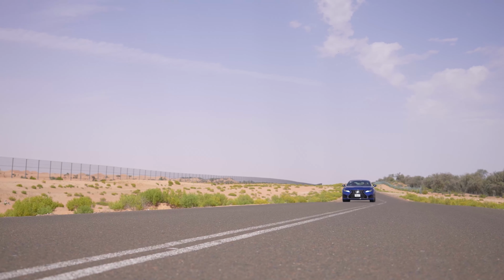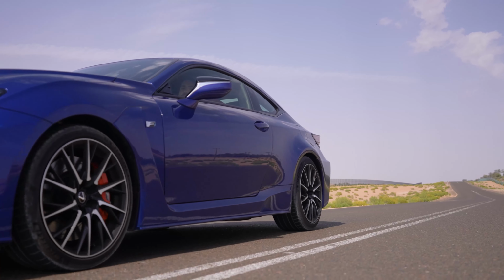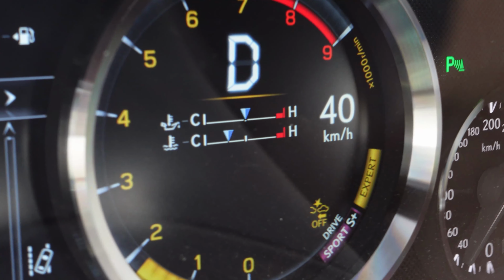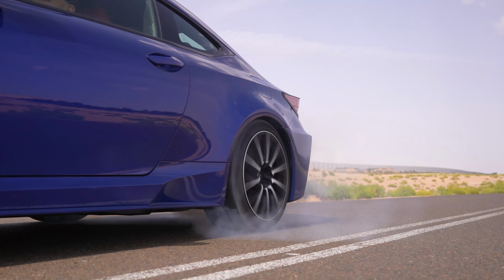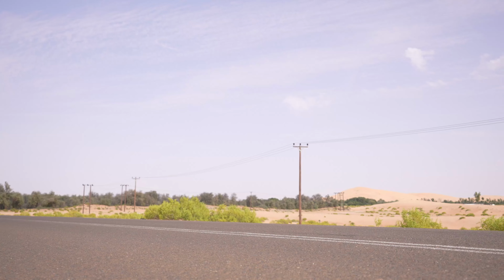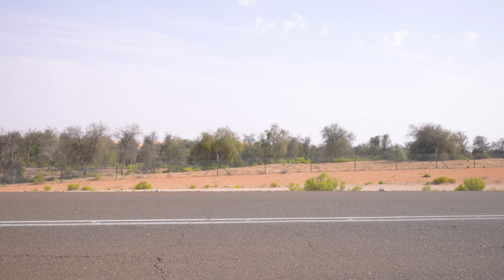What this car can also do is probably burn out. It's a muscle car. Let's give it a try. Traction control from this button. So yes, the car is capable of crashing while leaving car meets. It ticks the boxes of a muscle car. It's a retro Japanese attempt at a muscle car.